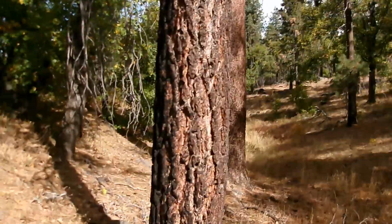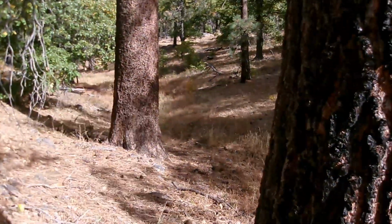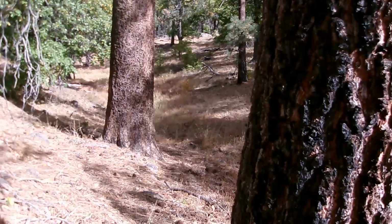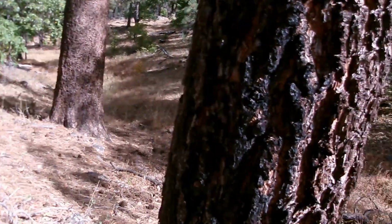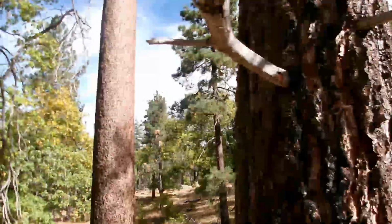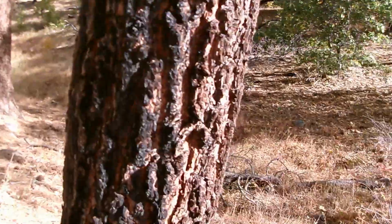You can tell this one here has seen some fire damage. You can see a little bit of fire scarring on the bottom of that one, but not enough to even get through the bark. It just singed the outer parts of the bark on this younger Jeffrey pine. So you can tell it was more of a ground fire that hit here probably some years ago.